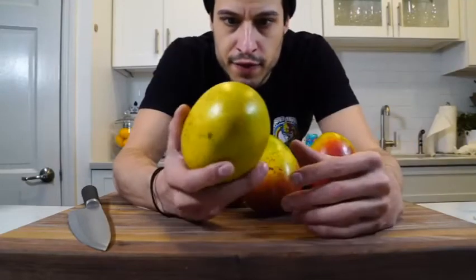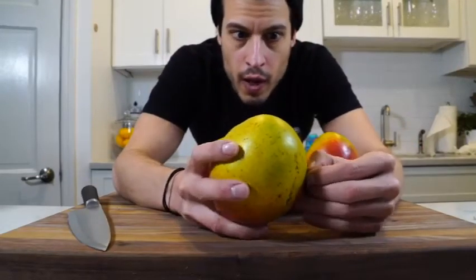You don't want to see dark green. If it's mostly a light yellowish-greenish, that's good. They should be soft, but not mushy. They should give a little bit. There's a few ways to cut it, so I guess we'll show you a few.